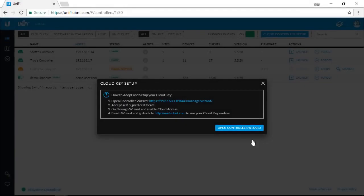Okay, so the cloud key is back up and running. And we can see now there are a few simple steps. So the first is it's asking us to open up the cloud key controller, which is running on a local IP address. We'll do that in just a moment.